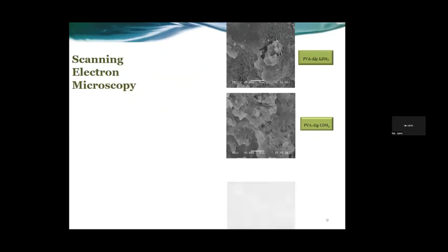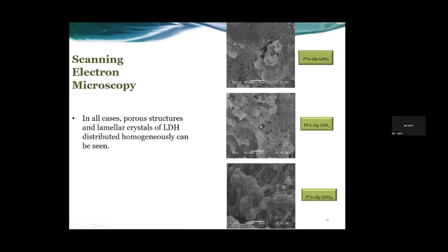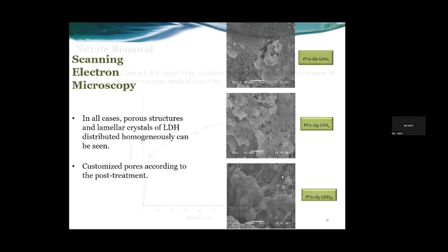Yeah, and you can see scanning electron microscopy of these beads with different post-treatments. Here, the post-treatment is only drying in an oven. This is lyophilized, and this is submitted to a freezing sequence. You can see that the lyophilized particles have larger pores. That is very important for the application of adsorbing contaminants. In all cases, the crystals of layered double hydroxide are distributed homogeneously in the polymers.